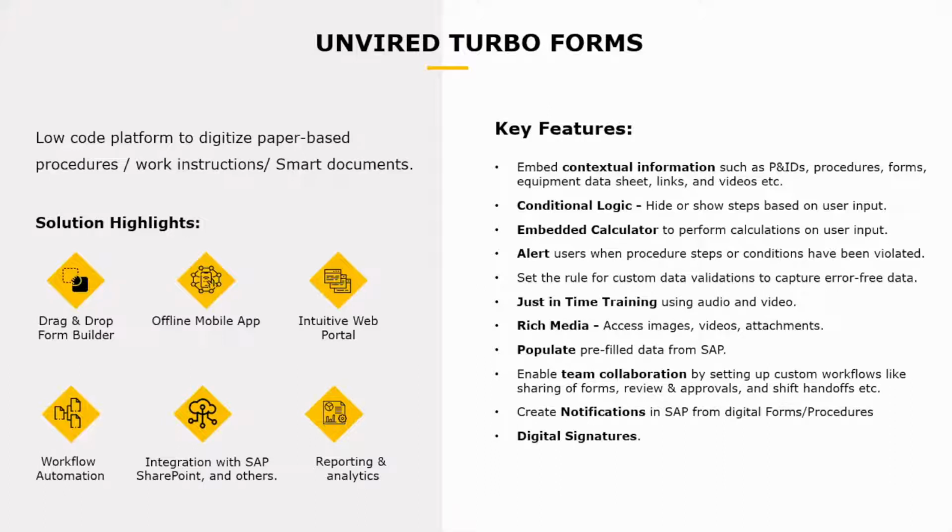So I mentioned to you that the Turboforms application works independently of the EAM app, which means that this solution can be used for business units other than just SAP related processes. So it could be in HR, it could be in sales, pre-sales activities, inspections and checklists. Any process that you want to have which is outside of SAP can also be completely digitized using the Turboform solution.